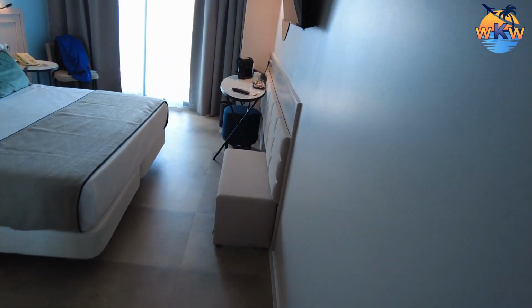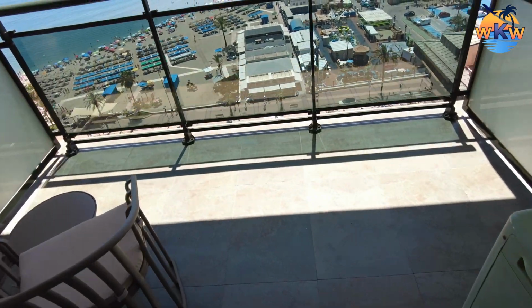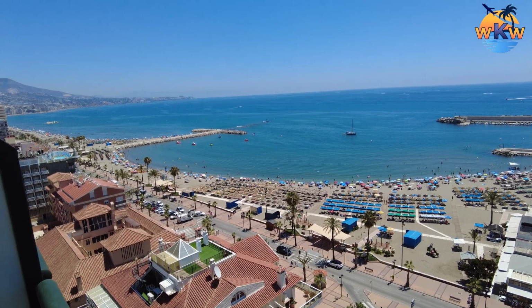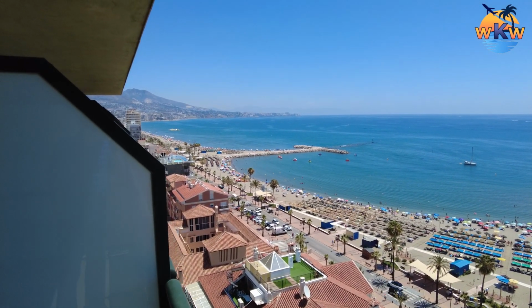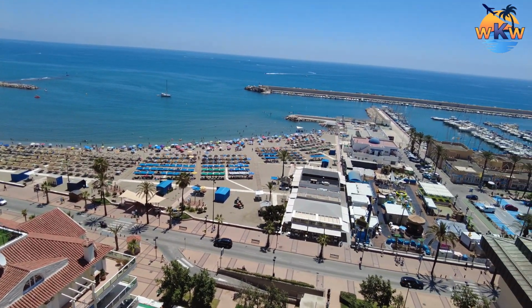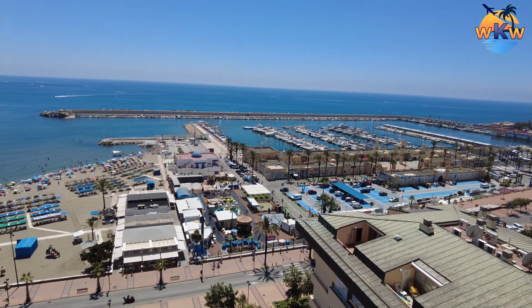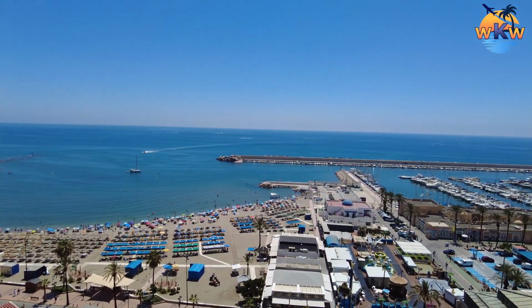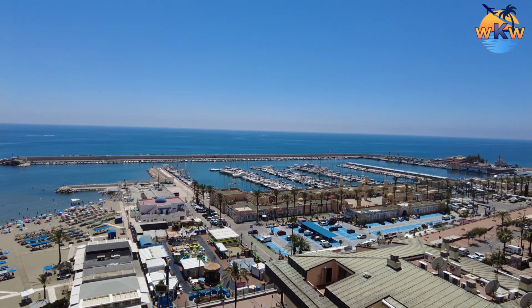But it's the view I'm looking for. I can see through the curtain that it looks absolutely beautiful, the view so far. But let's have a look at it properly. Wow, that is the view that I have from my balcony. Overlooking the harbour and the beach. So I've got a beach directly in front. Absolutely beautiful. As I said, it's 32 degrees outside. Thank God for aircon. Let's see what else the Leonardo Hotel has to offer for its price.